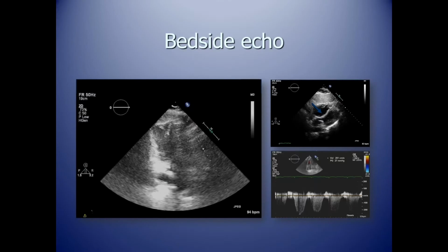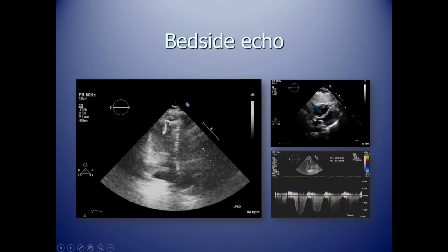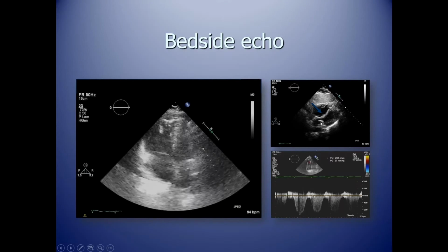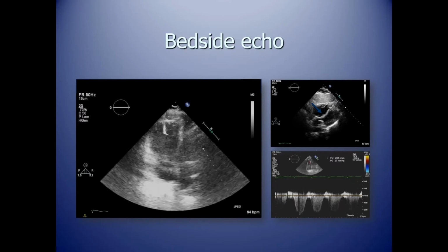And so prior to that, they had gotten a bedside echo, and I hope this is playing okay for you on the video. His RV was definitely dilated. You could see there's bowing of the septum here. So he was definitely further dilating his RV. We do not repeat the CTA.